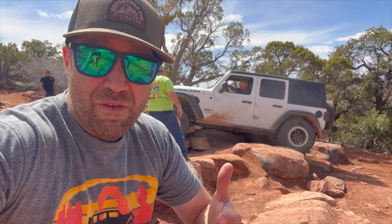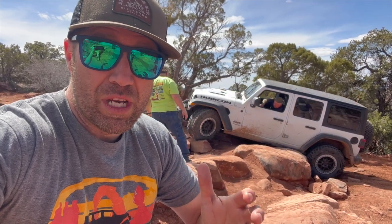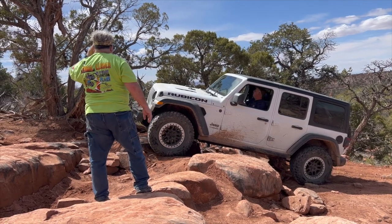And because every vehicle is so different between tire size and suspension and wheelbase and things like that, there's no one perfect line for everyone. So you have to kind of look at each one, look at each vehicle and assess based on what they're doing and what's right for them. Watch that tree for us.